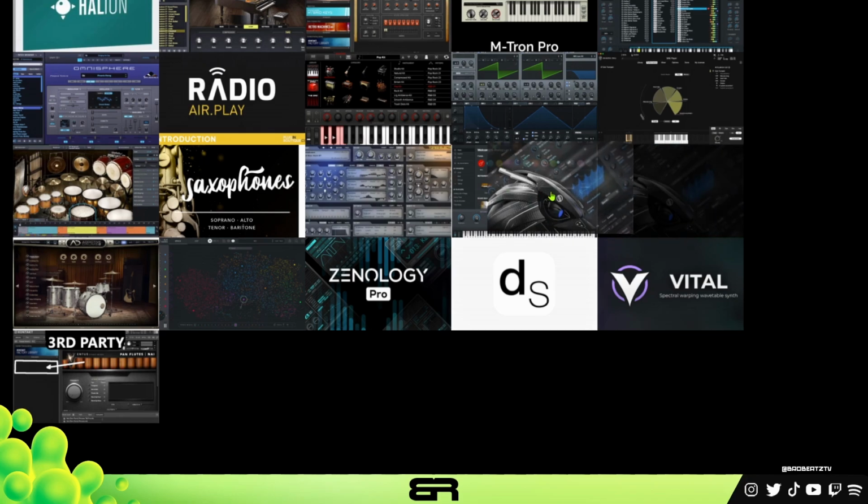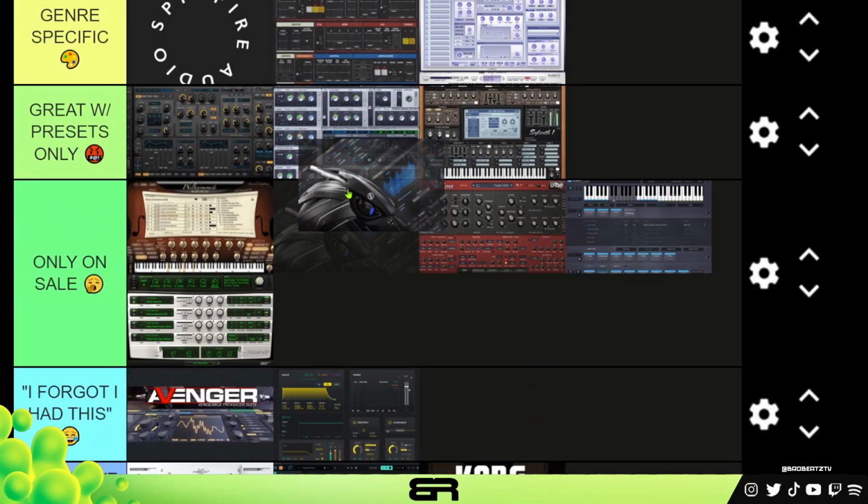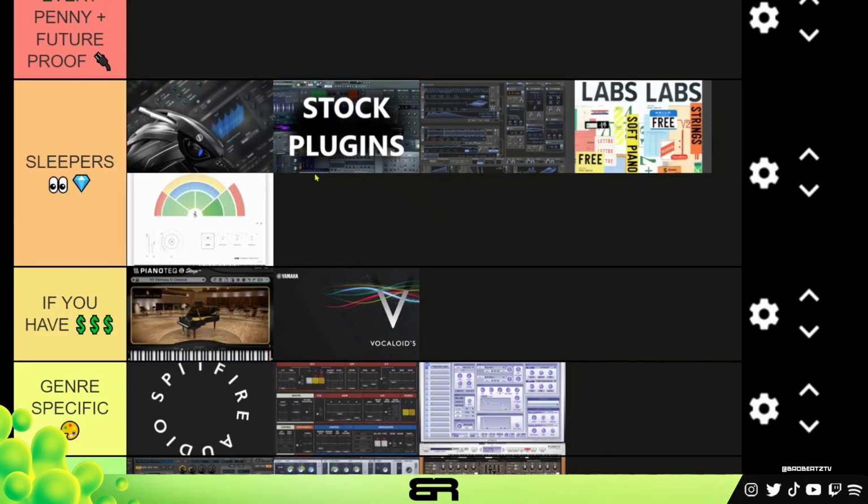Let's do Falcon and UVI. So Falcon and UVI, definitely going at the top of sleepers. This is pretty much Contact. How would I explain this? It's pretty much Contact and Arteria put together. This is the biggest, most slept on plugin I've ever seen in my life. This is a great plugin, or I guess company, that makes sounds, but people really sleep on them. So I think they are one of the biggest sleepers of this group.